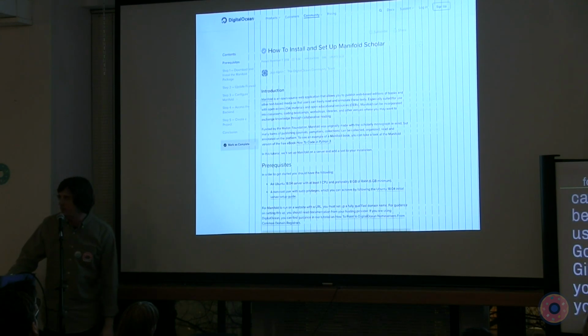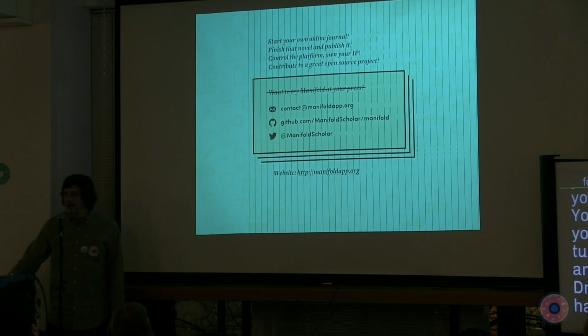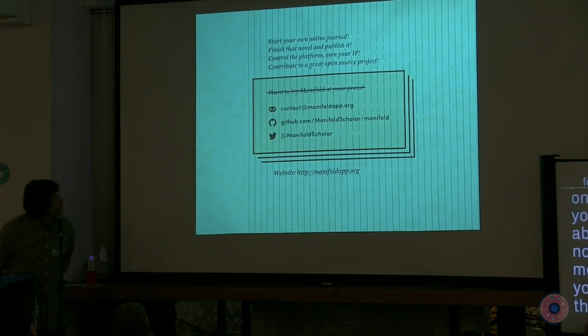You can read the tutorial on DigitalOcean and set up your own droplet, spin it up, and have your own instance of Manifold. And once you do, you can finally start that online poetry journal you've been dreaming about. You can finish that novel and publish it. And more importantly, when you do that, you will control the platform. You will own your intellectual property.